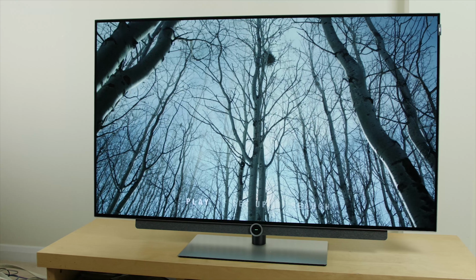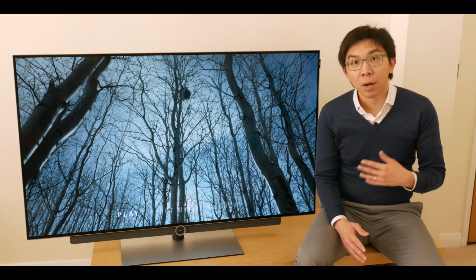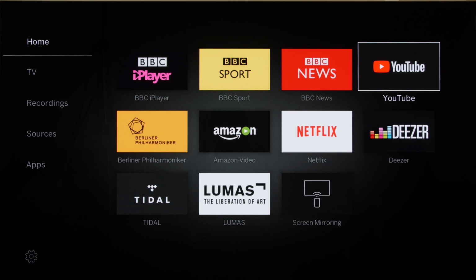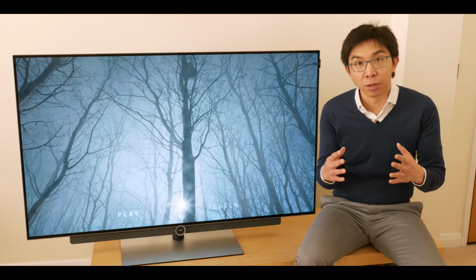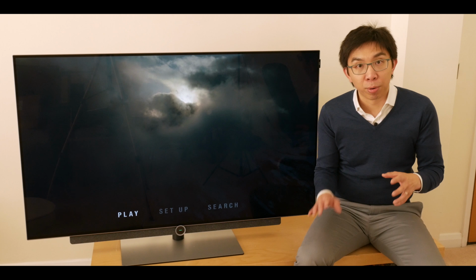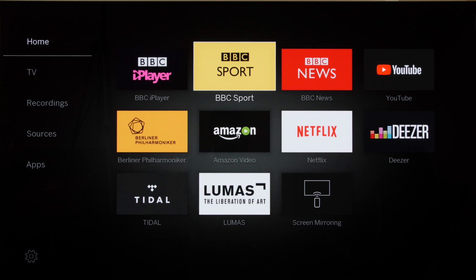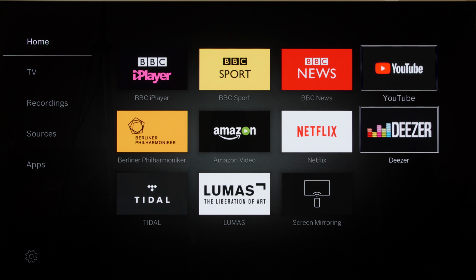With Loewe not really being a mainstream brand, I need to point out some quirks with the Bild 3. There's Netflix, Amazon and YouTube apps within the operating system, which do 4K but not HDR at the time I filmed this video in March 2018. Here's the situation. The Netflix client is browser-based, so cannot deliver HDR. Amazon HDR certification is actually pending but waiting for release, and no HDR on YouTube.